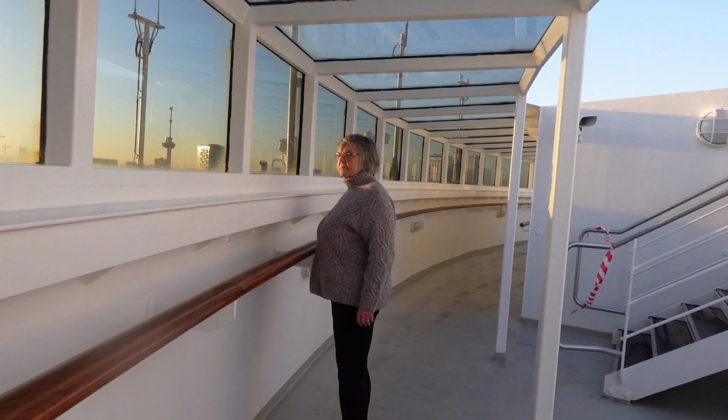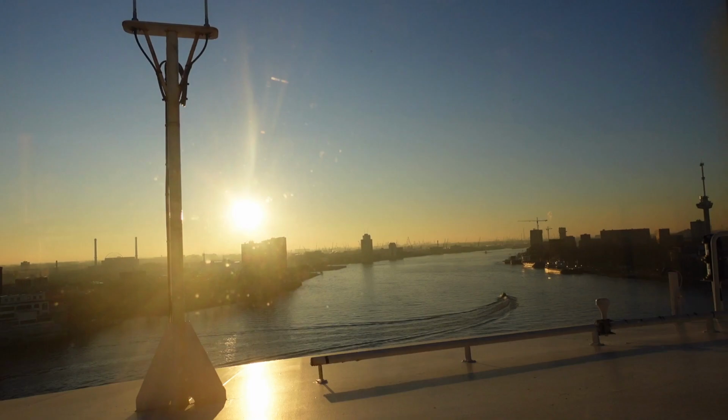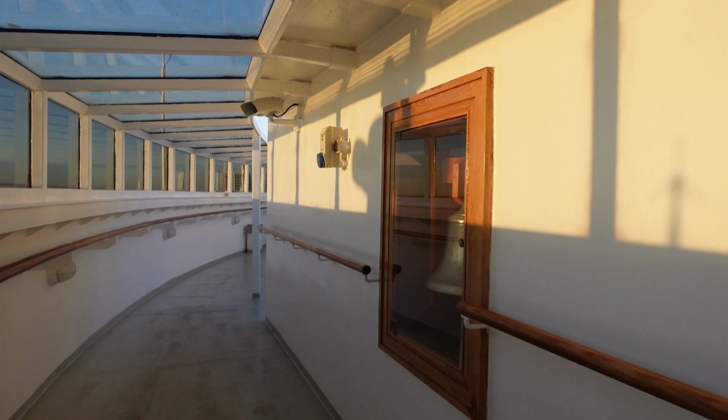So we found our way up to the lookout on Queen Mary 2. If I lift up my camera, you can look out. But boy, oh boy, you've got to be tall to see anything out of here. Because I certainly can't. There's another ship's bell. We've got two on board there.